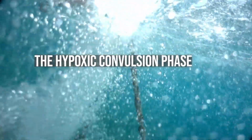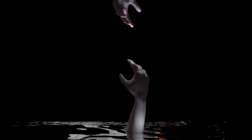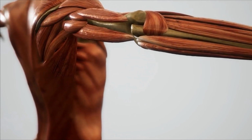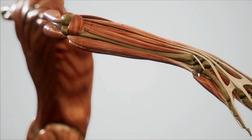Step 3. The hypoxic convulsion phase. This phase occurs when the body has been deprived of oxygen for an extended period of time and is unable to sustain normal bodily functions. As a result, the body's muscles will begin to contract involuntarily, causing a violent thrashing of the limbs and body. These convulsions are a natural response to the brain's attempt to get more oxygen to the body.